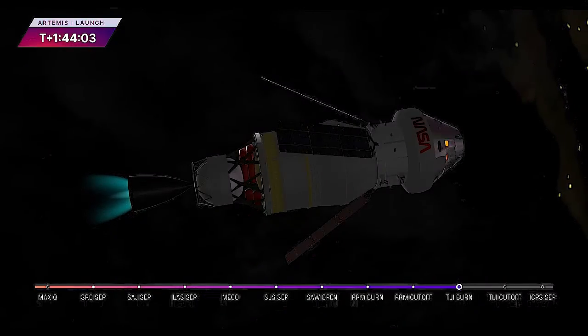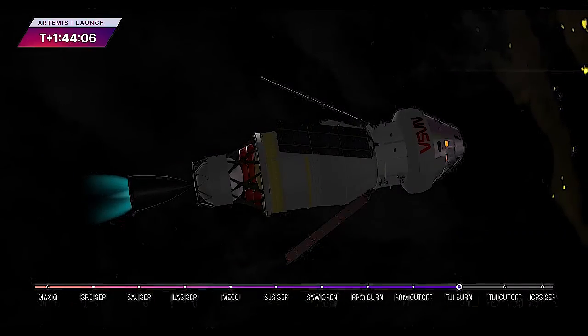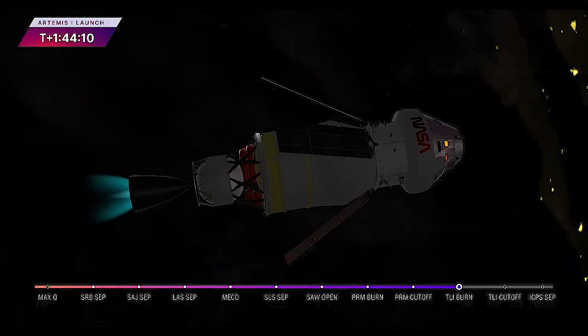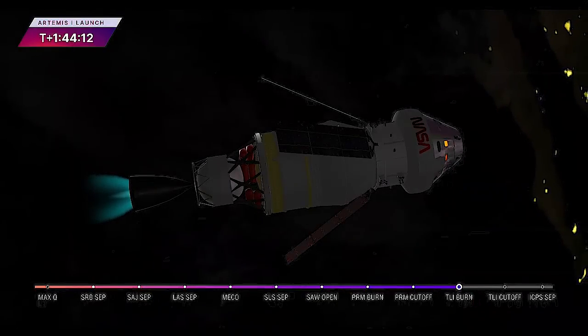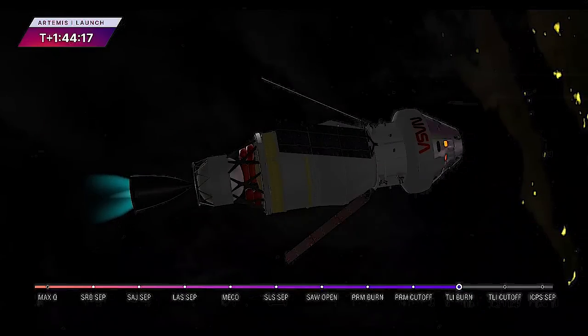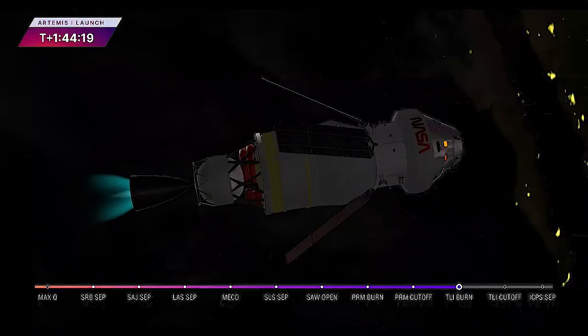Less than a minute now until cutoff of the ICPS and the end of the translunar injection burn. We've had a good burn all the way through so far. And 1 hour, 44 minutes since launch today.